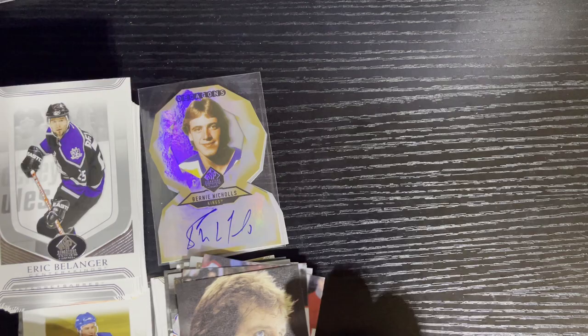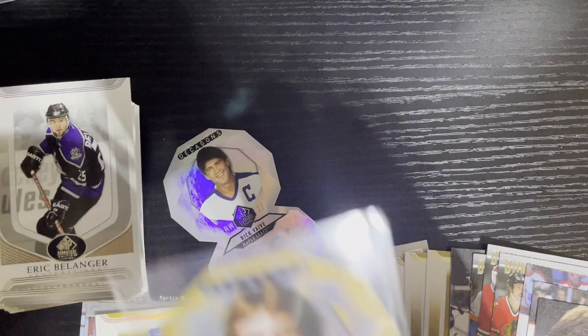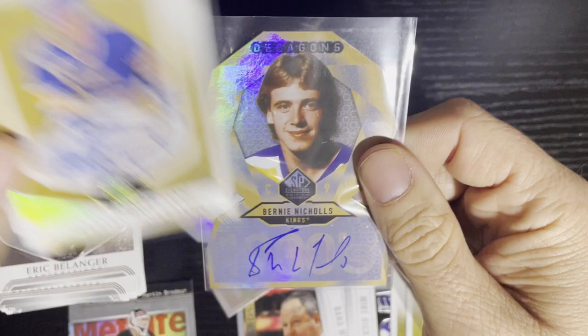So that is it. We got quite a few inserts, gold parallels, very nice. Here are our two autographs. We're going to get a Nelson Emerson from the St. Louis Blues, this time a gold script parallel. Very nice. I have his autograph already, but we'll still take another one. And we got Bernie Nichols there.